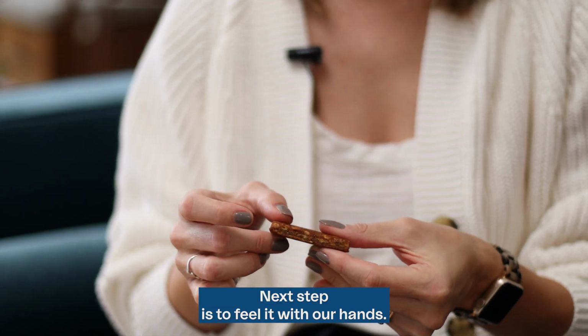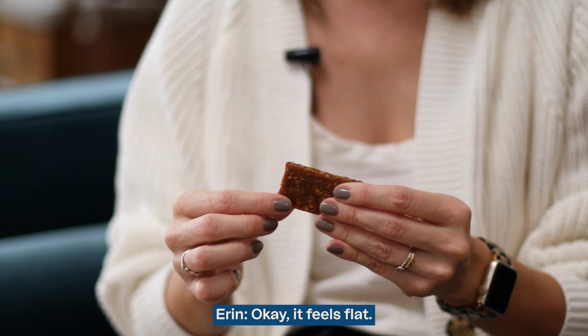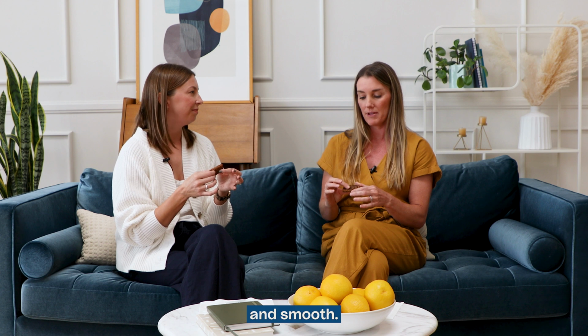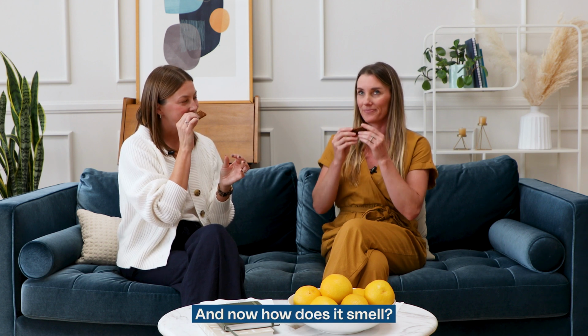Next step is to feel it with our hands. What does it feel like? Okay, it feels flat, maybe a little sticky, and smooth. Yeah. And now, how does it smell?